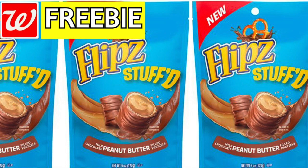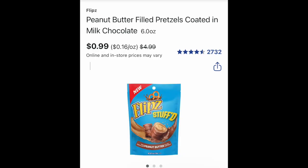So, basically, if you look up this exact product in the Walgreens app, it's actually 99 cents, which is absolutely crazy. So, I would put my order in right away curbside. Alternatively, yes, you can price match your online store price to in store. They'll have to grant you at least one. You'll need a manager to override that, but I absolutely would. So the original price for this peanut butter filled pretzel coated in milk chocolate, 6 ounces, is $4.99. So it's down to 99 cents, and it's called FLIPZ stuffed. So quite the mouthful. I probably would have changed that around if I was in charge of marketing.